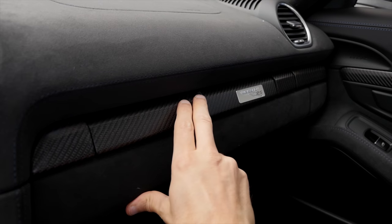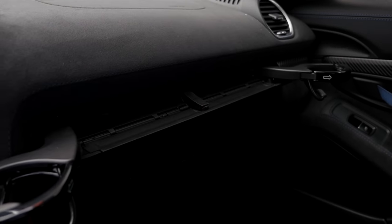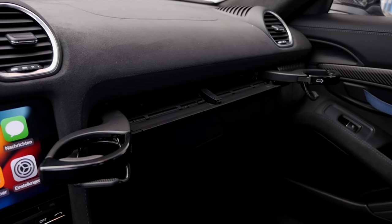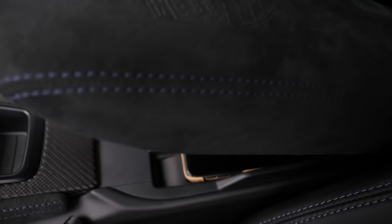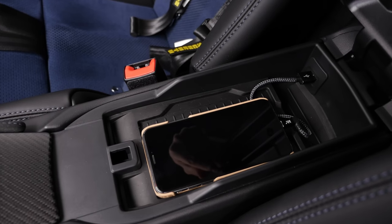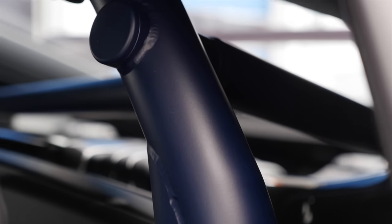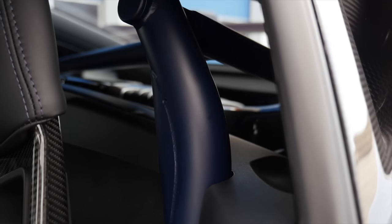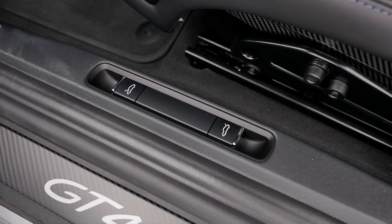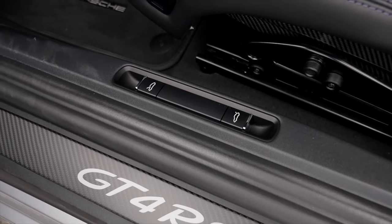And you might remember here behind carbon fiber, there you have the cup holders. Maybe not the most ideal for the racetrack. Beautifully stamped here in the microfiber, that logo, and then underneath you have your USB-A charger. Also in the Weissach package, or also in the Club Sport package, you can get this roll bar from titanium, and here also painted in this dark blue. That's pretty cool. On the key fob or here, you can also open front and rear trunk.